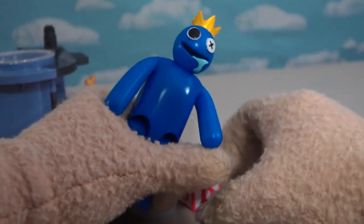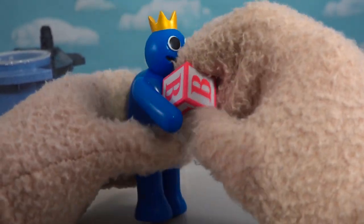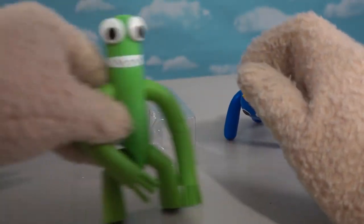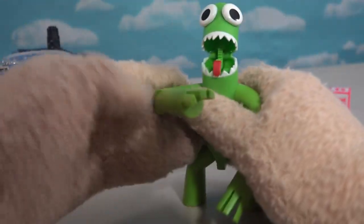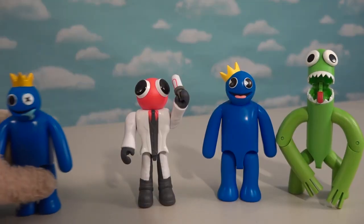So, looks like Blue's got a blue block with his name all over it. B, B, B, B, B, B. Oh, nuts. Well, I want one with G's all over it for green. Oh, that's nice. All right, guys, so there they are.